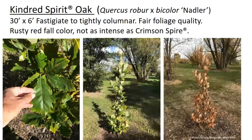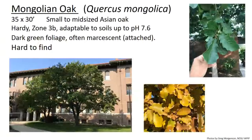So again, very narrow. This is a bicolor, so Swamp White Oak by Robur, the English. The white oak by itself, or Swamp White Oak, has a tendency to be chlorotic. This one seems to be doing okay.